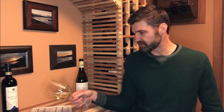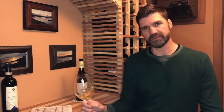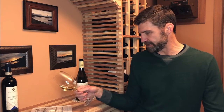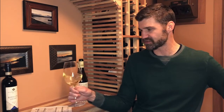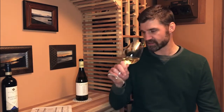It's very clear, it's bright, it's fairly pale. I'd call this a straw to maybe a little golden color. It's not the most yellow I've seen in a white wine, but it's lovely. I like the look of it. Some skinny, slow-moving legs on it, and I'm not surprised those legs are a little slow. This is a 13.5% alcohol bottle of wine, which is getting up there a little bit with a white wine. But let's get started with some smelling.